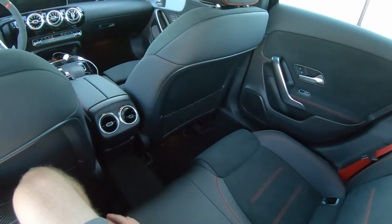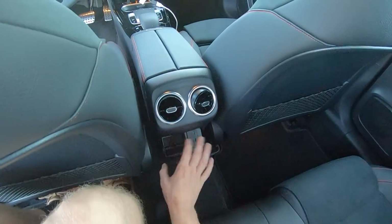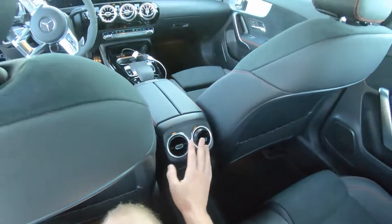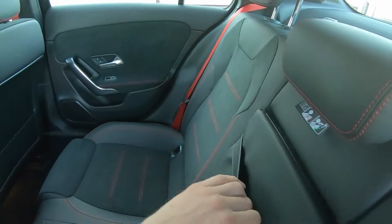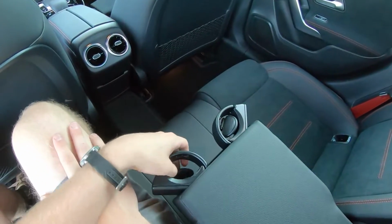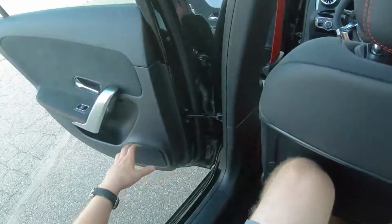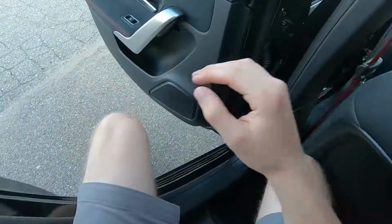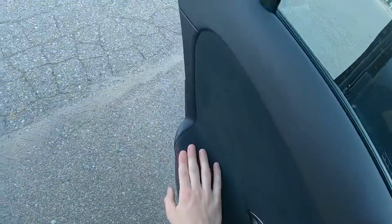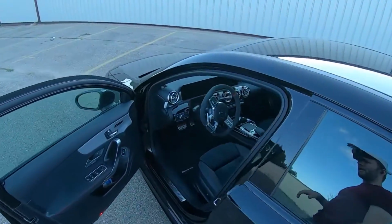Seats are decently comfortable. It is a little low. You do have 2 USB-C ports back here, so that's nice to see. You'd probably have the little smoker's edition there if you opted for it. And then a center fold-down compartment with some German-esque flip-out cup holders. No storage, though. You do have a little bit of door storage, so that is something. This nice red stitching with Alcantara door inserts and seat inserts. It's a very nice cabin.